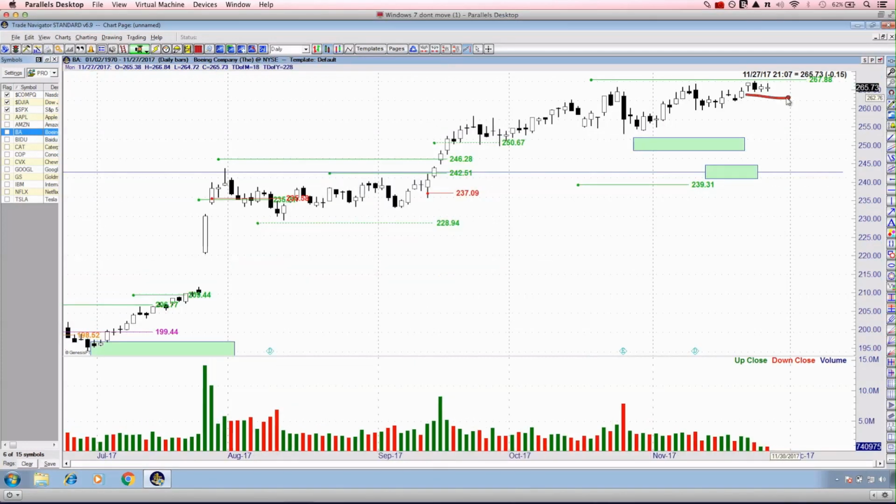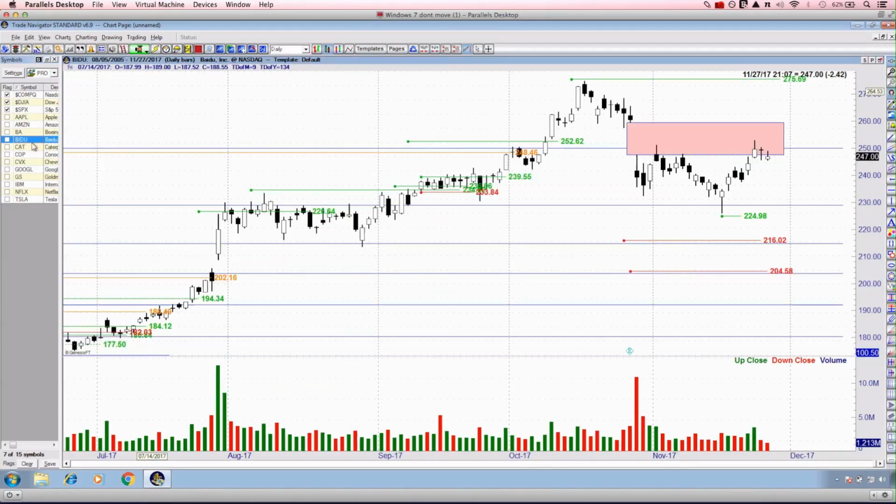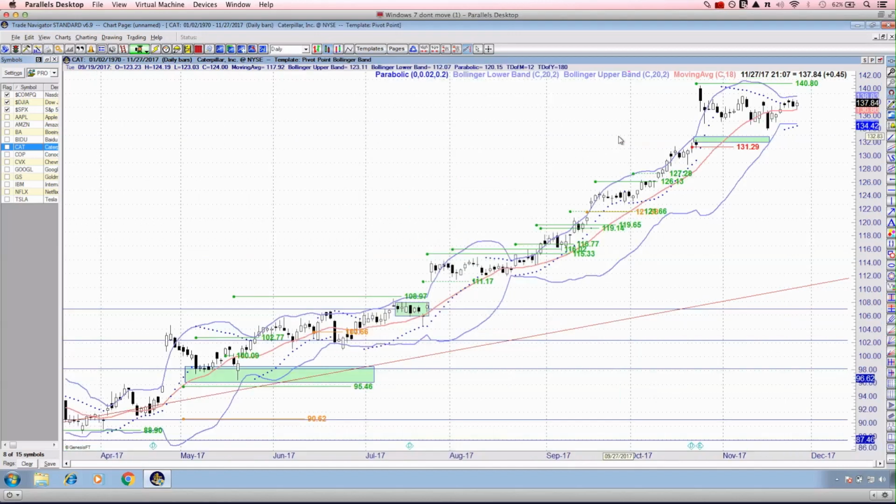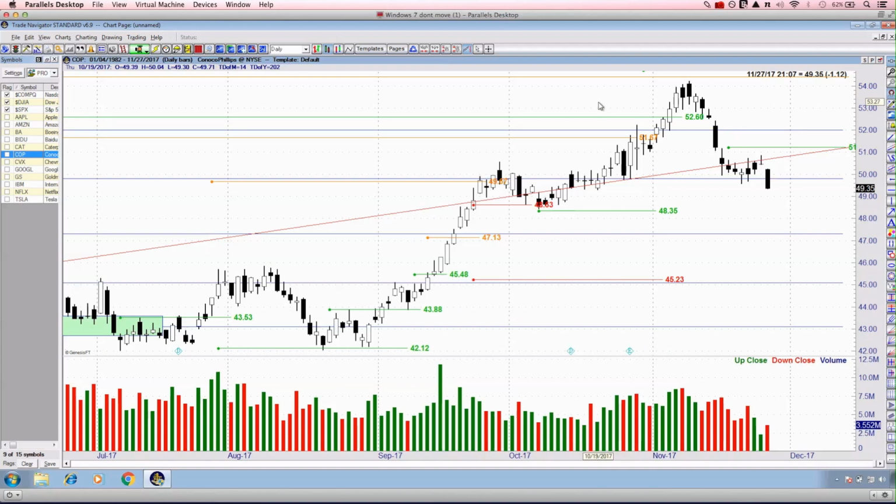Now, Boeing Airlines is still holding below our breakout trigger. Nothing to really report there, except, of course, that stair-step continuation continues to build. We've got Caterpillar also moving sideways. The Bollinger Bands continue to constrict price. This is a trade which is brewing.